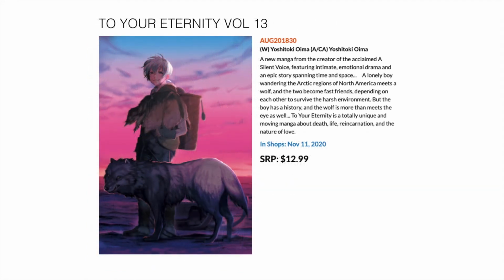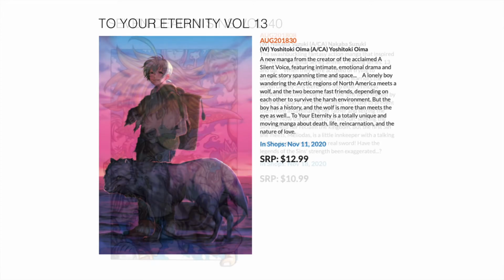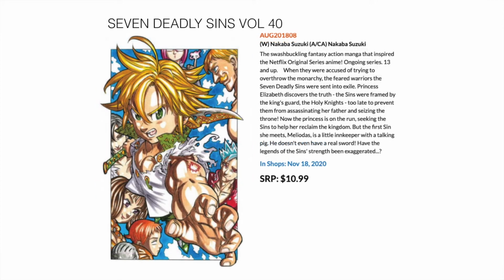So then we have To Your Eternity volume 13 from Oima Yoshitoki, and she is the acclaimed mangaka that did A Silent Voice. So if you're looking for something else by her, then I can really suggest this. It's been going now for quite a while and is doing really, really well, and also almost as critically acclaimed as A Silent Voice.